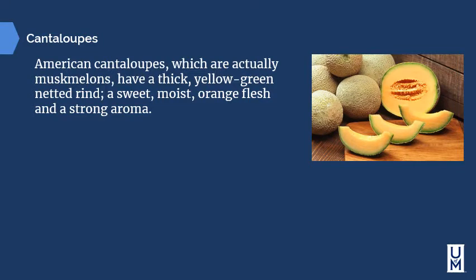American cantaloupes, which are actually muskmelons, have a thick yellow-green netted rind, a sweet, moist orange flesh, and a strong aroma. As with all sweet melons, the many small seeds are found in the central cavity. Cantaloupes are excellent for eating alone, and especially good with ham or rich meats. Avoid cantaloupes with a pronounced yellow color or moldy aroma that indicates overripeness.